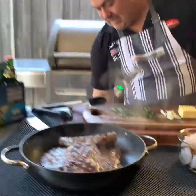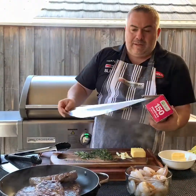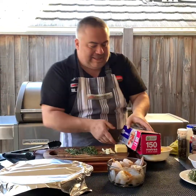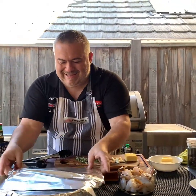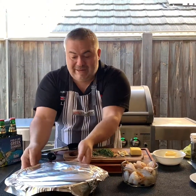Oh, but look at that. So we'll quickly cover them up with some foil, just like this, so we don't lose any of the heat, and we allow our meat to rest, just like that. Beautiful. Opa. That's it. And that's there. So we'll leave that in for around 5 minutes.